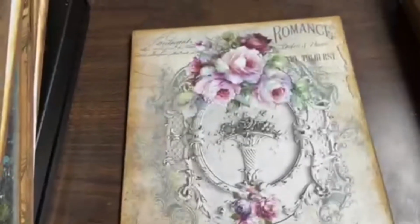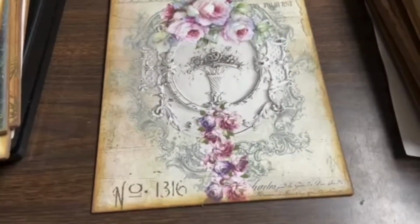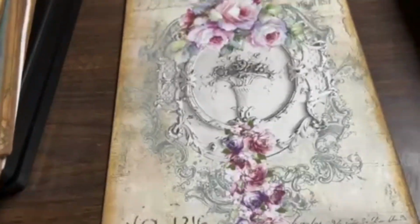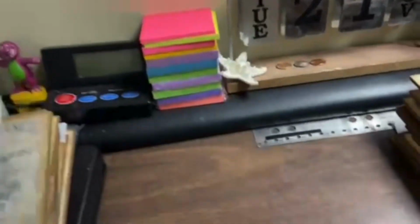Okay. And next, we've got a romance. It's been a minute, y'all, since we had a romance. There she is in all her glory. And that's going to go to Cheryl, and Cheryl lives in Moodus, Connecticut. Moodus, Connecticut. I can't talk, y'all.